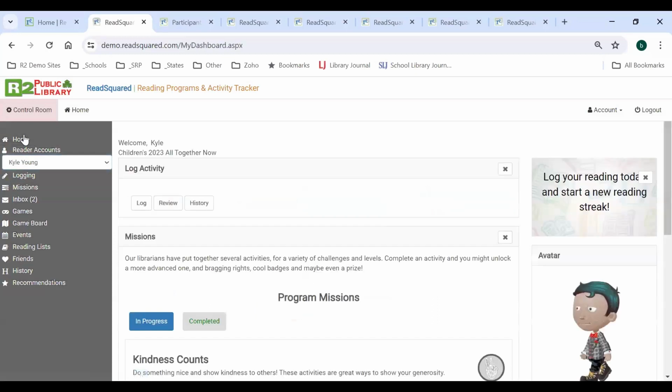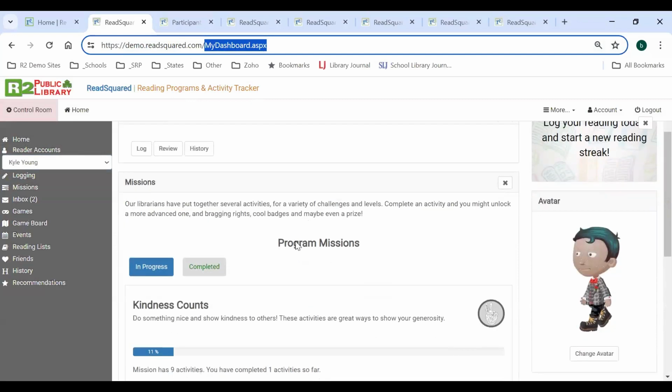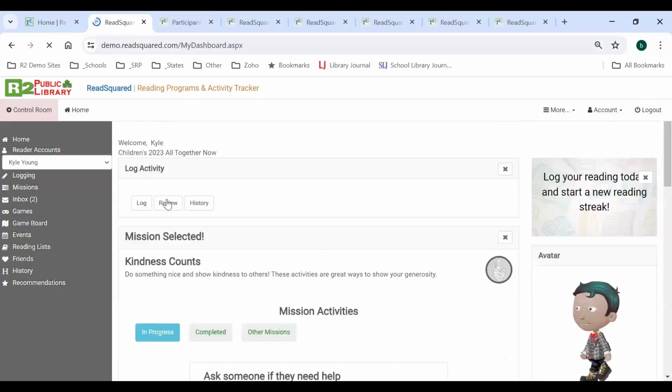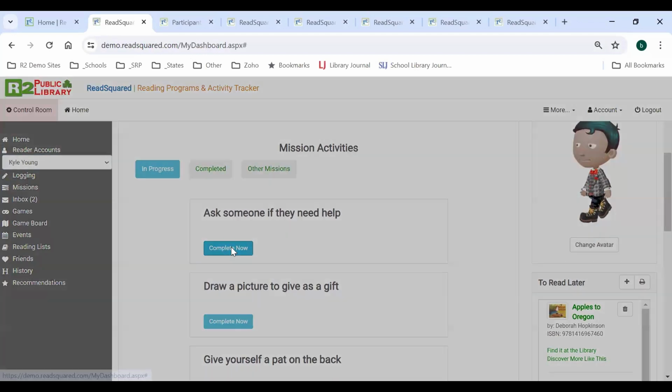But if I go back to Kyle's account here, you could tell that it's his dashboard. Okay, but we've simplified it. There's log reading and missions. Here are the activities. Okay. And I could click on these activities and then go ahead and ask someone if they need help.